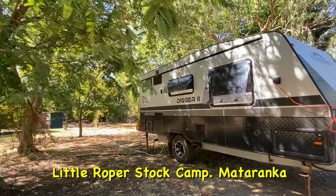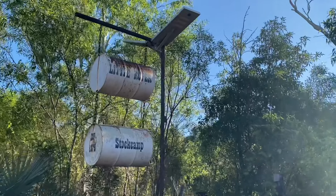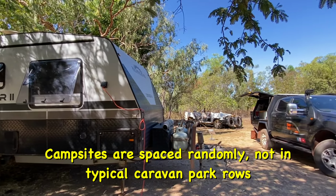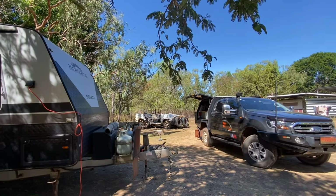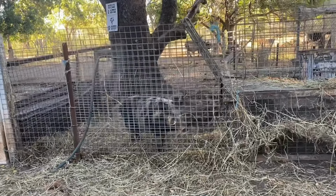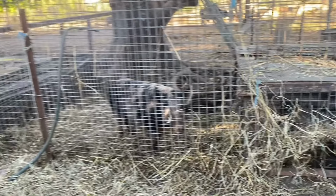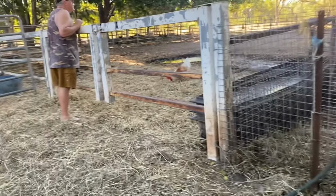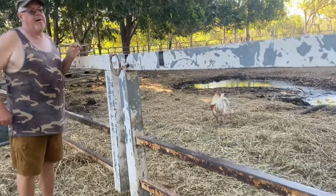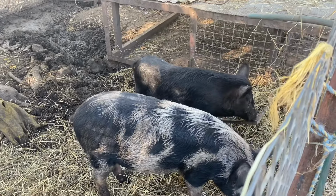So our next camp is in Mataranka. It's a farm stay called Little Roper Stock Camp. We've stayed here before. It's a great place and we're going to love showing it to you. Lots of farm animals here. We got a snorty pig, two snorty pigs. Rooster. That's the pig noise. And we've got buffaloes over the back there.